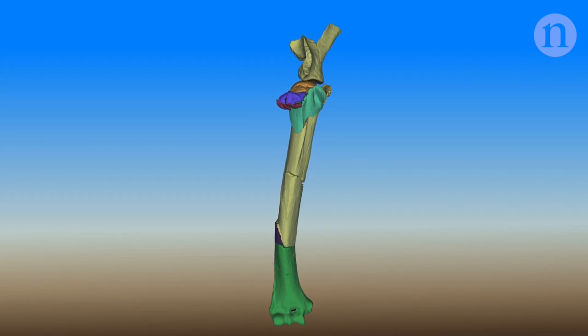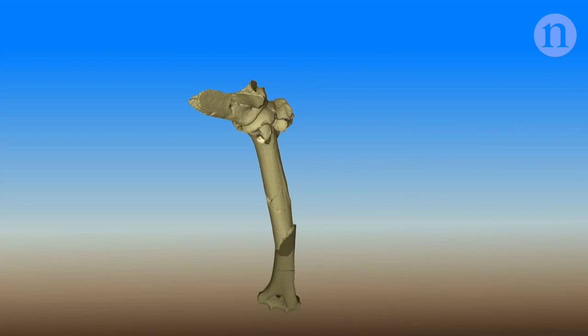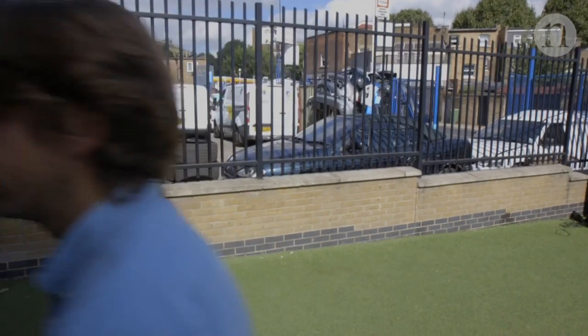To convince other scientists, they've released 3D scans of Lucy's arms, shoulders, and knees, which all show signs of her possible accident. I sent the scans to a 3D printing workshop here in London, and they've been printing all night. Now I'm gonna go pick them up.